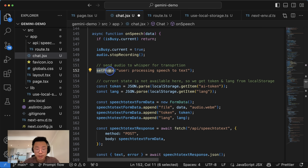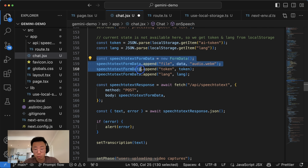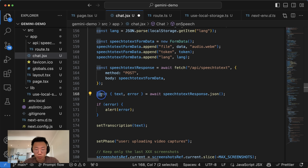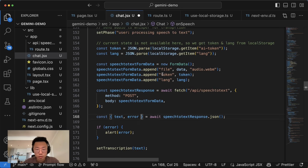So we'll firstly set a state phase to be processing speech to text so we can keep track. We'll get API token and language from the local storage if the user already put something in. And then we'll do an API call where we'll pass on the audio file, the API token, and the language the user selected to the speech to text API endpoint we defined in route.ts. And once it's finished, we will try to get the response. If there's any error, then we'll alert the error. Otherwise, we'll set the state transcription to the response that we get from OpenAI Whisper. So that's pretty much it.